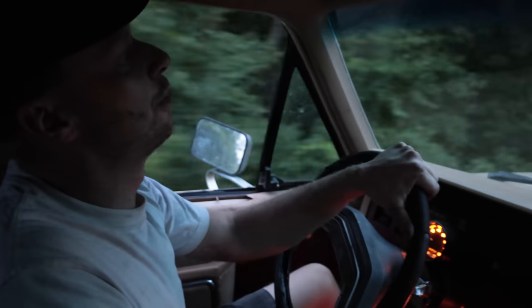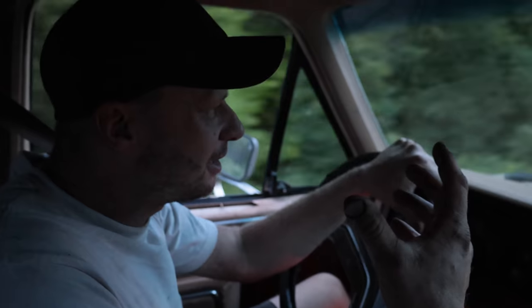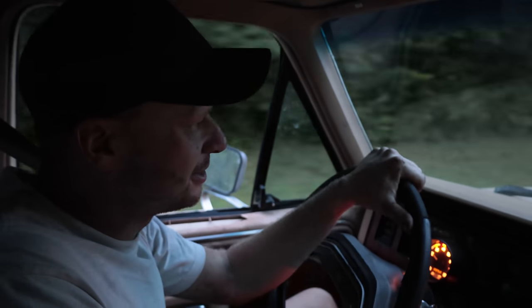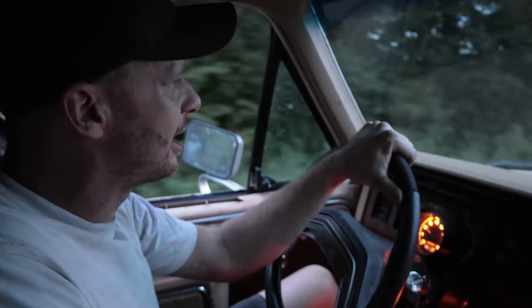That drives so much better now. The exhaust is a big thing. No more fumes coming in, so we can actually breathe. Now we won't get headaches as we're driving. That's a plus. But the EFI, it just purrs like a kitten.